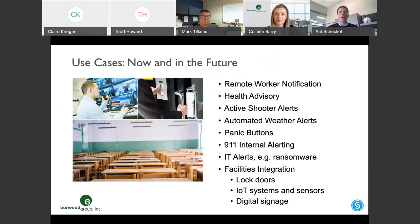Now with the pandemic, people being outside of facilities a lot more than they have been this past year, we've seen remote worker notifications really jump to the top. And we've seen health advisories, which really can also be a remote worker notification depending on the organization. But these are things like asking people if they're healthy or not, attesting, getting a message confirmation back, attesting that a person is healthy before they come in the office and that sort of thing.